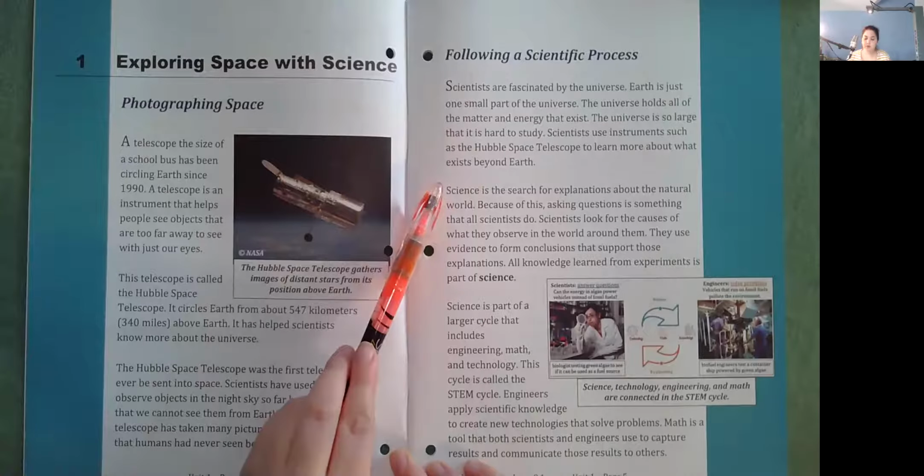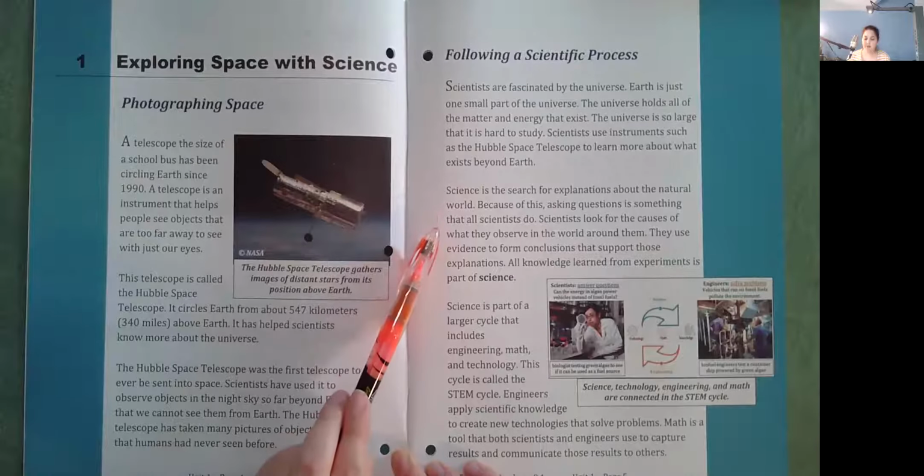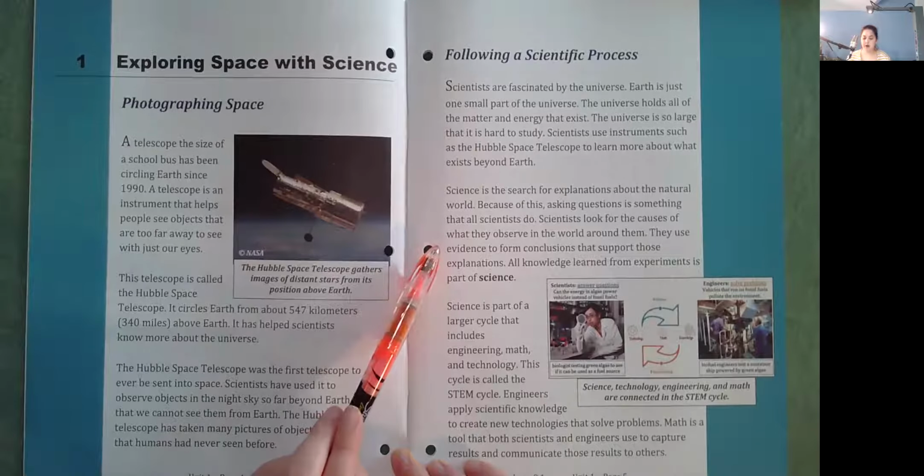Science is the search for explanations about the natural world. Because of this, asking questions is something that all scientists do. Scientists look for the causes of what they observe in the world around them. They use evidence to form conclusions that support those explanations. All knowledge learned from experiments is part of science.